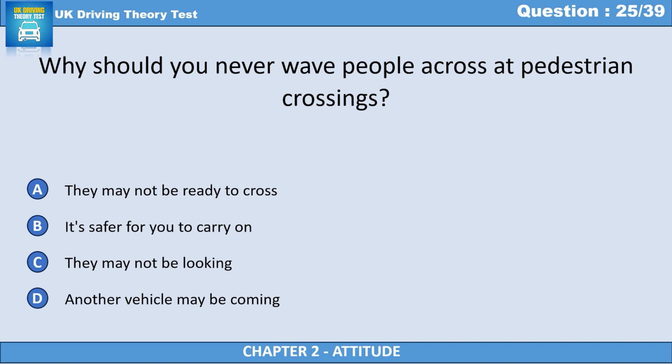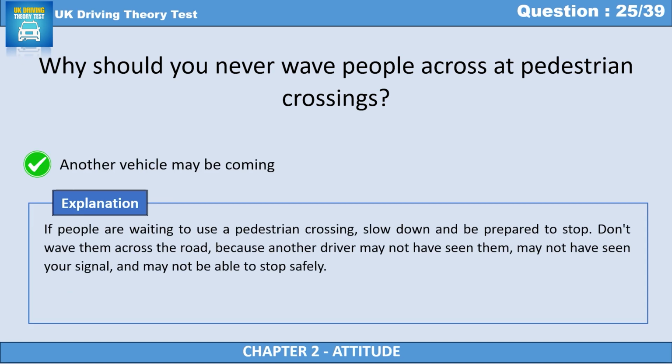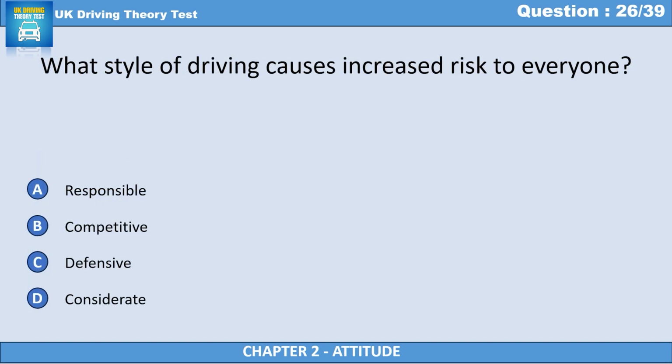Question 25. Why should you never wave people across at a pedestrian crossing? D. Another vehicle may be coming. Explanation. If people are waiting to use a pedestrian crossing, slow down and be prepared to stop. Don't wave them across the road because another driver may not have seen them, may not have seen your signal, and may not be able to stop safely. Question 26. What style of driving causes increased risk to everyone?